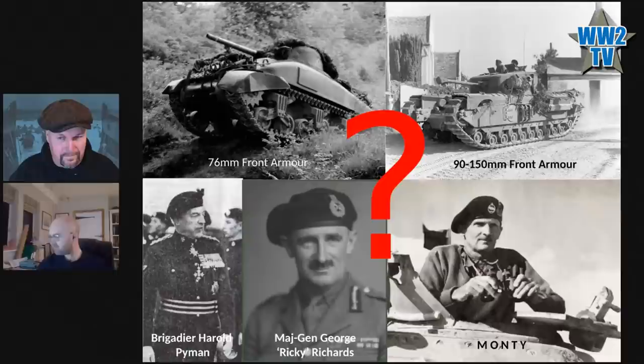The problem is Montgomery wants something different. Monty wants a single doctrine because he believes in the capital tank. Now, we're looking forward to Centurion already. That's in Monty's mind. He's fed up of all these different types of tanks doing all these different sort of things. He wants a capital tank to take the fight to the enemy. So he thinks, no, we're not going to have doctrinal distinction between the independent armoured and tank brigades.